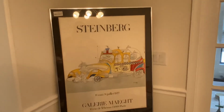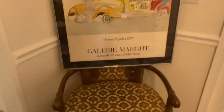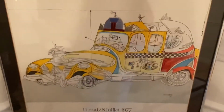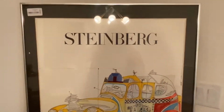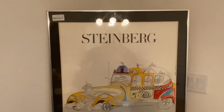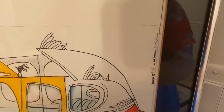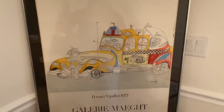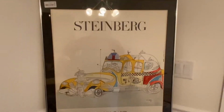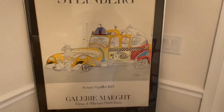Okay, so the next thing I got for myself is this amazing, ginormous Steinberg print. It's from this French gallery from 1977, and it's just the funkiest, coolest print. I'm so obsessed with it. It's humongous. It's really not showing here how huge it is, but it's like 4 feet by 3 feet. It's absolutely huge, and it weighs a million pounds. And it's really neat because the print originally was made in 1948. So they brought it back in 77. So it's just such a cool, funky, big, giant, old museum print. So I'm really excited to hang this up in our family room because it is gorgeous.